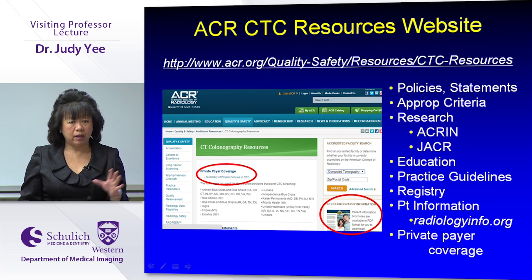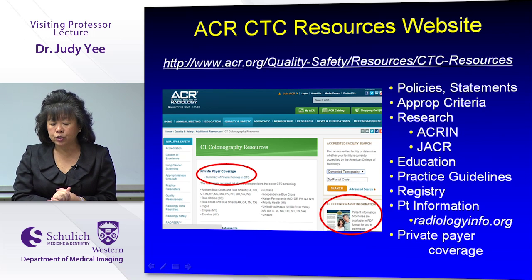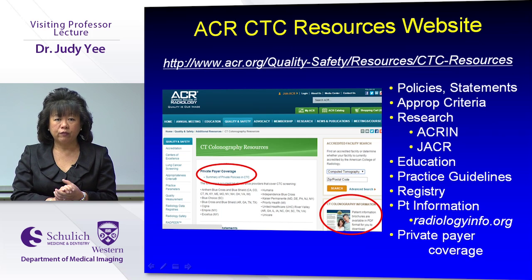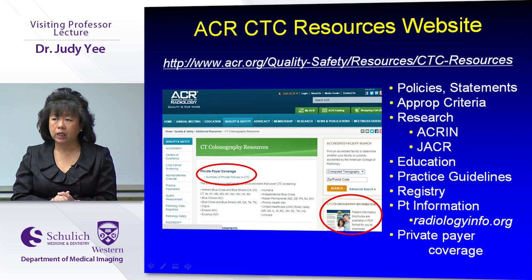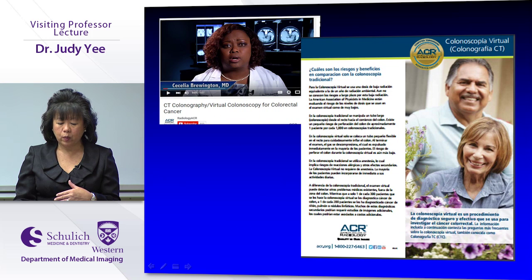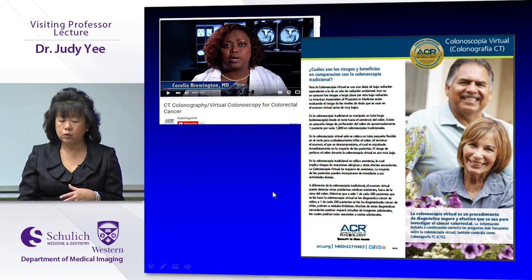Also, this is a website you should know about and refer to. There's basically A to Z about CT colonography. It's got a lot of the literature right there for you so that you don't have to hunt around for it. There's a lot of educational material for referring physicians, but also for patients. And so there's a very patient-friendly brochure you can see that you can click on, download, and use at your site. In the States, we also include a lot of private payer information for sites as well. So this is just our outreach in March, which was Colorectal Cancer Awareness Month, and you can see that a new video was put out through the ACR, and the outreach is to underserved populations, and we actually have translated into Spanish this very easily downloadable brochure.